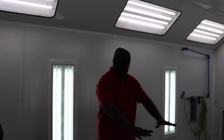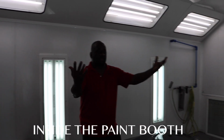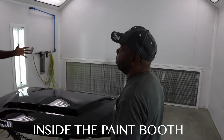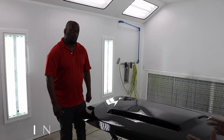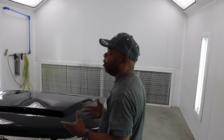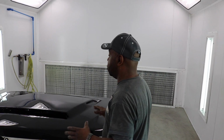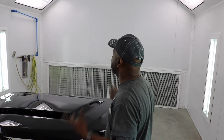As far as this goes, you paint it and the heat, what temperature do you have it at? It doesn't have to be a particular Fahrenheit. Sometimes it can be 75, maybe 80 degrees, but it's really not so much about the temperature. It's all about the process, because once you get to the place where you put any heat on, basically you have gone through everything else.